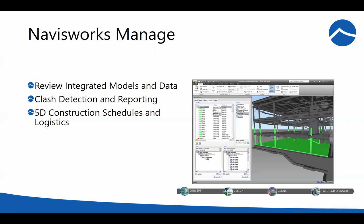I'm a firm believer, especially in existing buildings, that Navisworks is a powerful tool for architects, structural engineers, and MEP engineers to help coordinate the design. It makes sure that when we send it out in a design, bid, build process, we're sending out something that's fairly coordinated and we know it's going to work, not waiting for those RFIs to come through during bidding or construction.